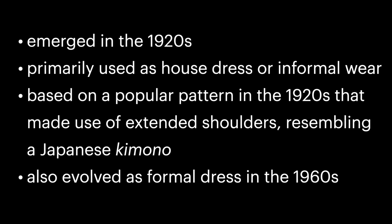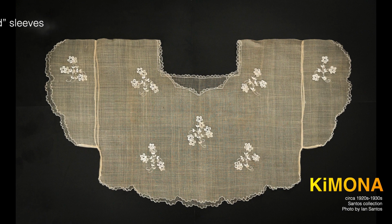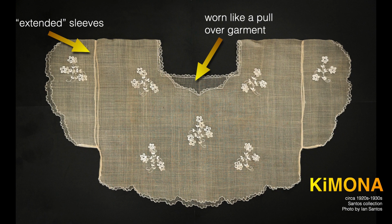Here is an actual kimona from the Commonwealth period. As you can see, here we have extended sleeves. It's also worn like a pullover garment or like a t-shirt. And it mainly uses husi or piña or sheer material.